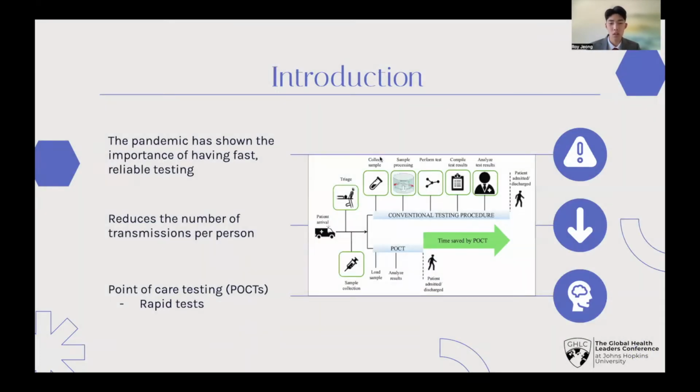So a little introduction to point-of-care testing. The pandemic has shown us the importance of having fast, reliable testing because it lets us reduce the number of transmissions per person by allowing them to be diagnosed more quickly. And the form of point-of-care testing that you all are most familiar with is probably rapid testing, or the tests that you can conduct at home to test whether or not you have COVID.